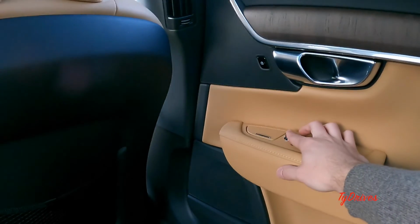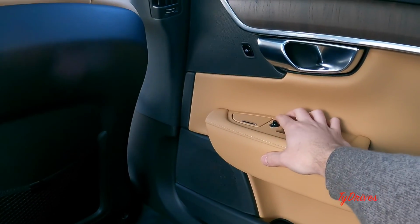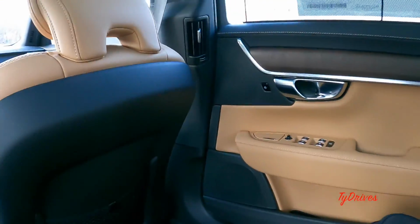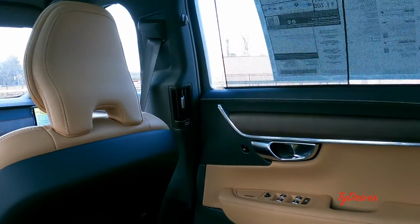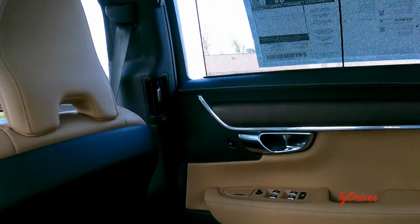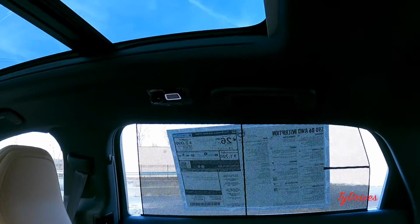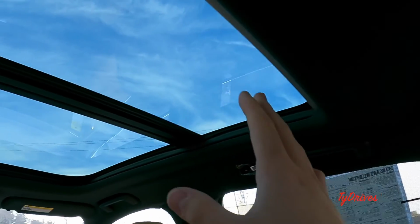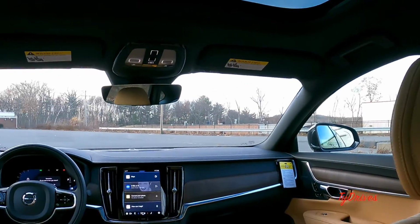So you can move this around, give yourself some more leg room and whatnot. That is a pretty cool feature. Lots of very high-end luxury cars have that, but this car also has it at only $60,000. We have grab handles up here, LED lights, and a very nice panoramic sunroof up here as well.